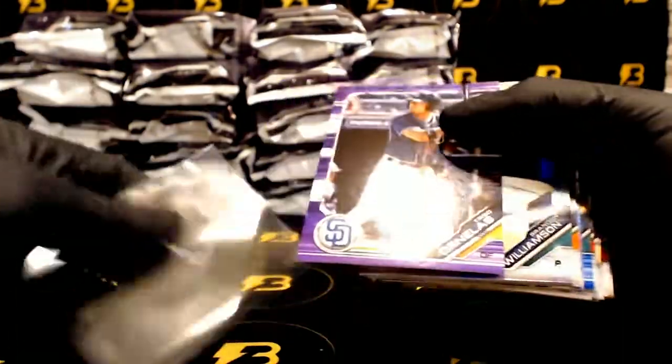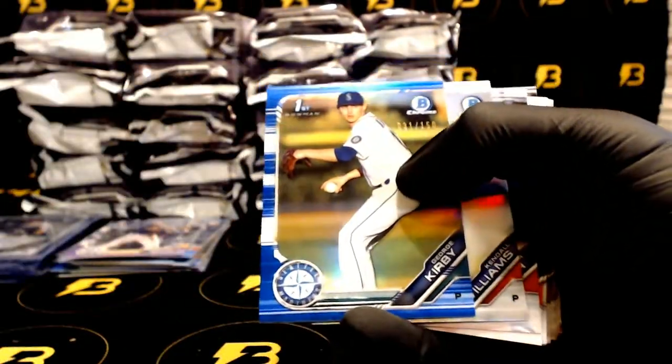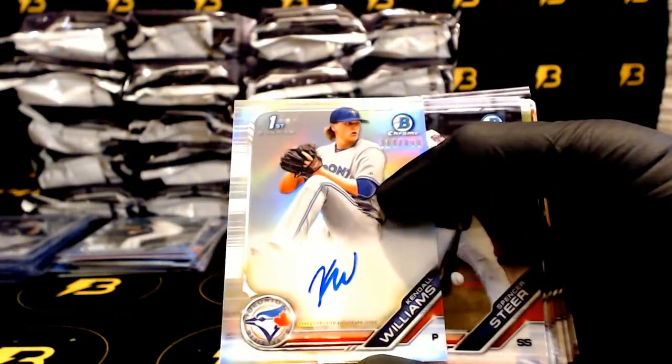We got Ornelas going out to the Padres. That's out of 250. 150 Kirby going out to the Mariners. And Williams to 499 refractor autograph going out to the Blue Jays.